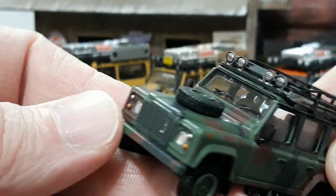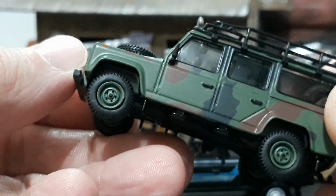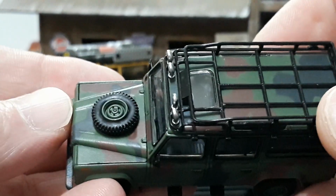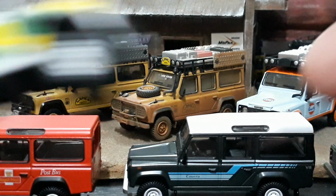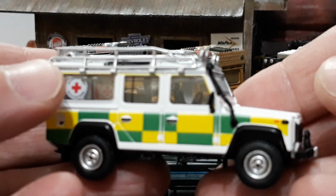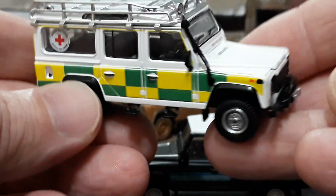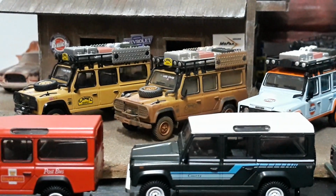And no brush guard, but nice camo, nice green wheels, very nicely done. And then, last but not least, we looked at the other day for the unboxing, along with the BMW, is this British Red Cross. And this is actually the second appearance of the side steps. And I started to think that the winch was something new, but I guess it's the first time that it's been put on a vehicle without a brush guard.